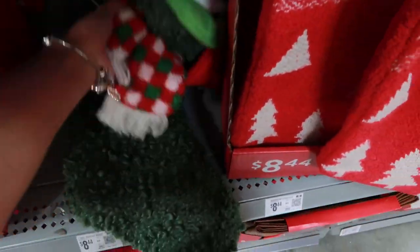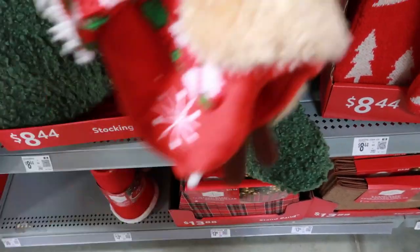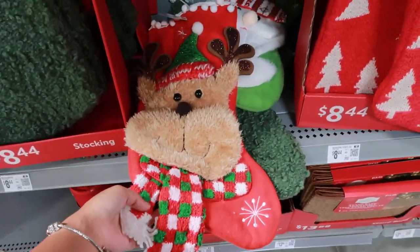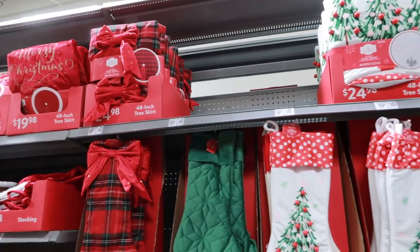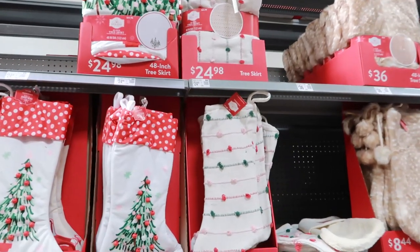I'm showing y'all the other stuff that they have. This is cute. I like this one. Reminds me of Spider-Man, kinda. Here's an overview of the tree skirts and the stockings and stuff.